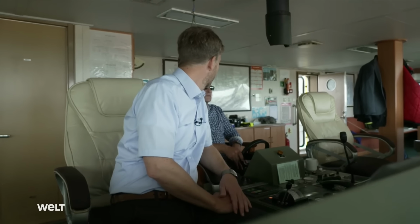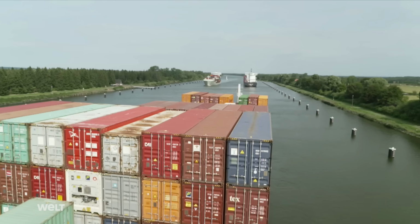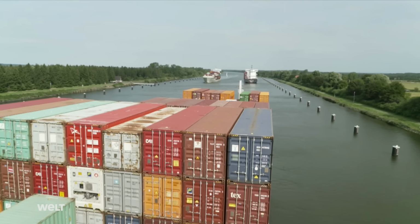Those are massive encounters. The VTS operators know at all times exactly where every ship in the canal is. A large part of our job is implementing the decisions of the VTS. And the primary goal is always to minimize waiting times and guide traffic flows past one another in a sensible way.